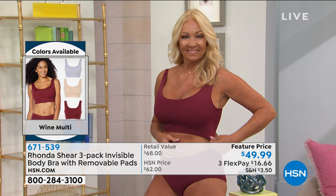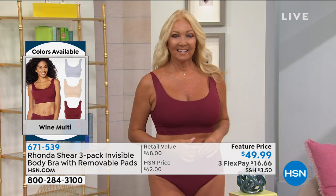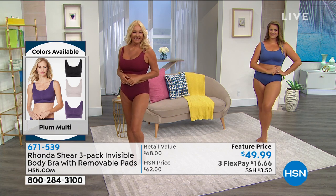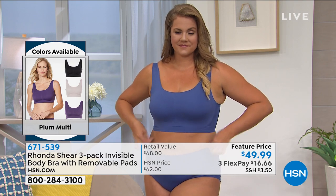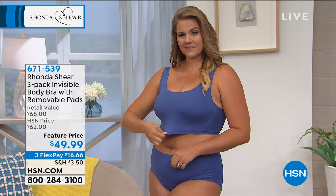So if you are just tuning in and you're like, I love the one on Regina for $49.99, sold, but no. Girl, you're gonna get two other colors with that. This is a 3-pack of bras with removable pads on them. And the pads themselves would probably be like $10 a piece. You're getting it all in this. And that right there is the navy that comes with the navy multi, which you'll also get a red and a nude color with.